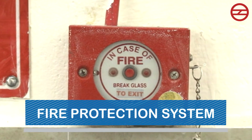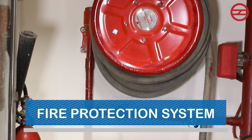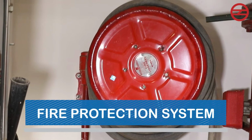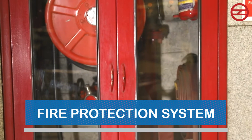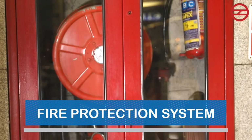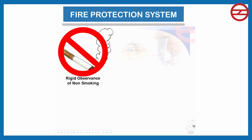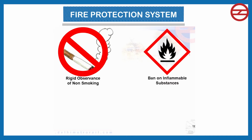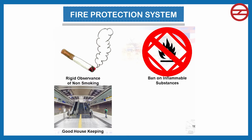Fire protection system. Fire and smoke emission has been recognized as one of the most dreaded accidents on metro. Fire prevention and prompt response to any incident of fire and smoke emission is therefore the most important component of disaster management on metro. In order to ensure zero tolerance to any incident of fire, DMRC has taken the following steps: rigid observance of non-smoking, total ban on carriage of inflammable explosive substances within metro premises and in trains, good housekeeping, and non-accumulation of garbage in the metro station premises and inside the trains.